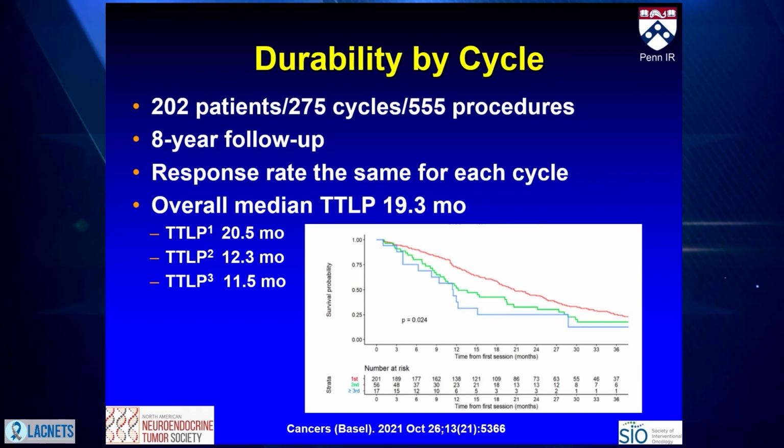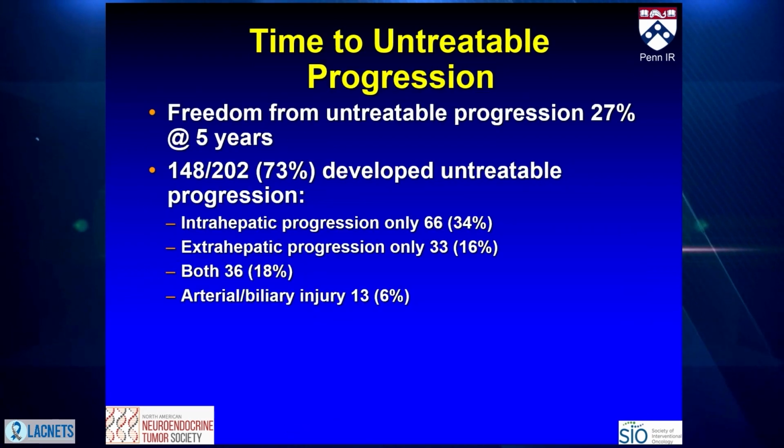What does tend to slip over time is how long it lasts. So that first embolization on average lasted about 20 months, but the second round a little over 1 year, the third round a little less than 1 year. But if you add that all up, you're talking 4 or 5 years potentially of benefit without having to go on to another line of therapy.